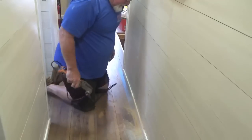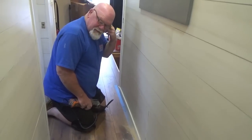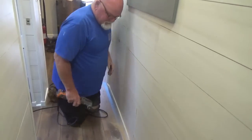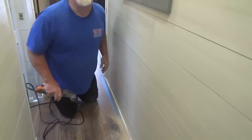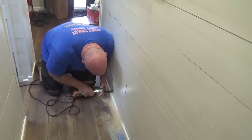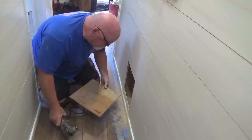What you doing now, Dave? Putting in cold air returns. Having fun? Always. What you doing now, Dave? Cutting into the wall for the grill for the cold air return. You're cutting into my pretty shiplap. I am. I'm getting rid of it. There it is.